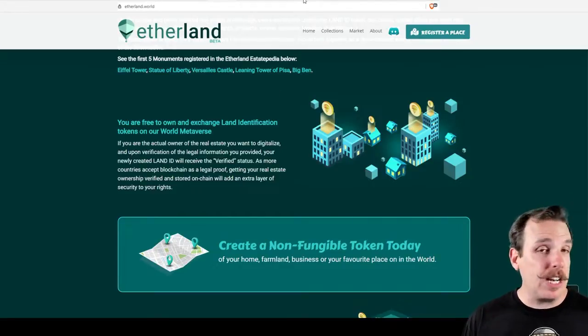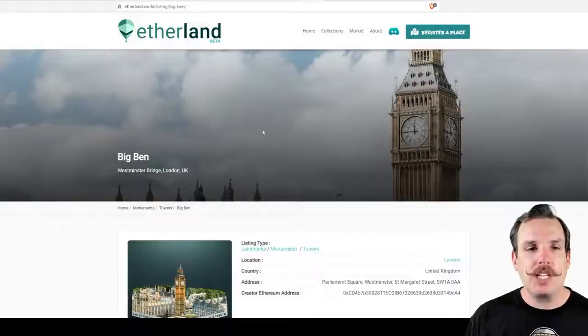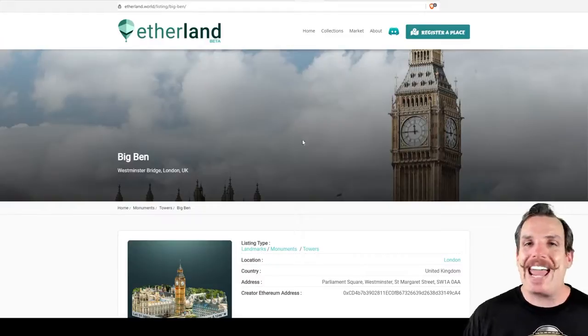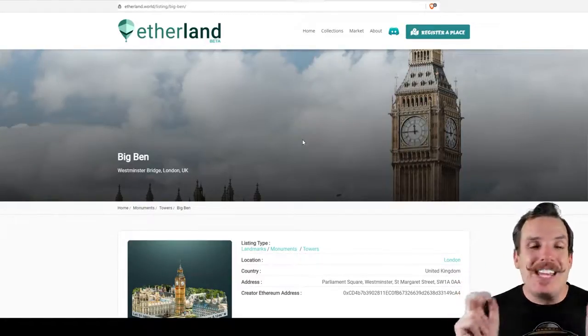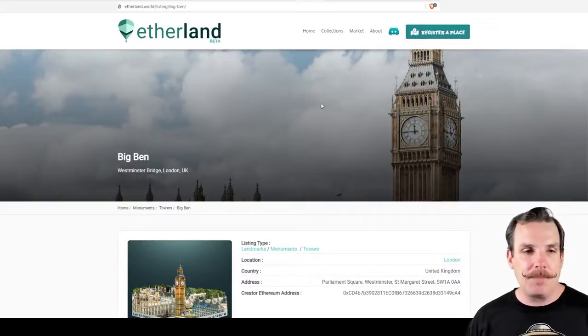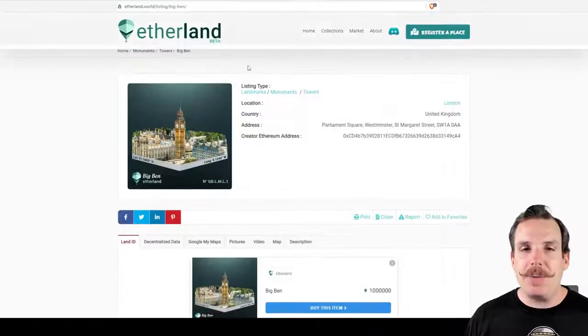And then we'll get into things that go beyond that too, because there's more than just random locations. So let's take a look at Big Ben. This is one of the ones that's already been registered. This is what an Estatopedia wiki style page is going to look like for each one of the different land types. So you can see here, it tells a little bit about it at the top, Big Ben, where it's at. And then we get into the actual data.